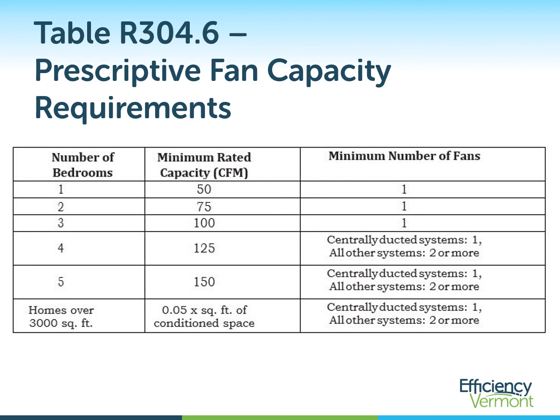It is worth noting, though, that meeting the code prescriptively for this requirement may not be the best performance pathway to serve the whole house and manage indoor relative humidity and building indoor air quality.